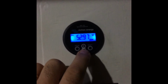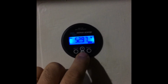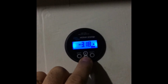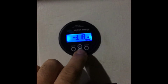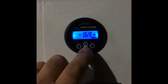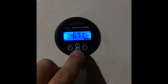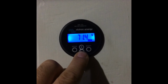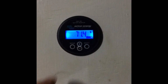Sorry about the shaking. The Victron BMV 702 shows 52.97. I'm currently drawing 3 amps. That's the household with a few lights and stuff. I've done my coffee this morning, a couple of toasts for the kids, and I'm down 67 amp hours for the consumption, and the state of charge is 71.4% left.